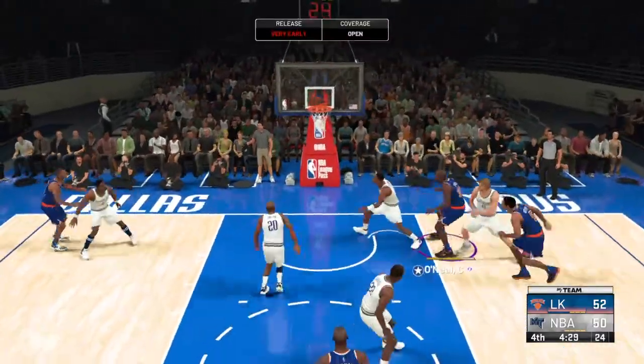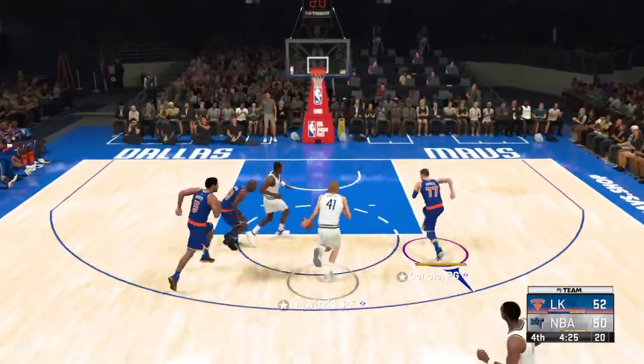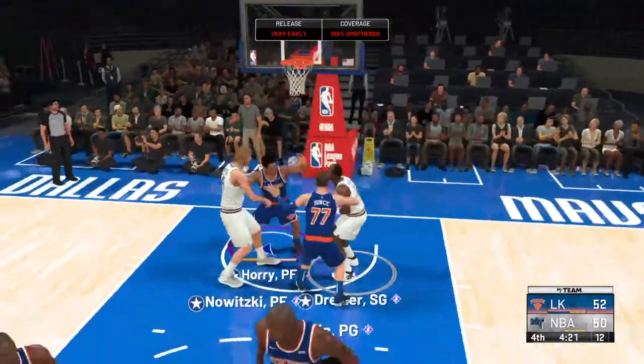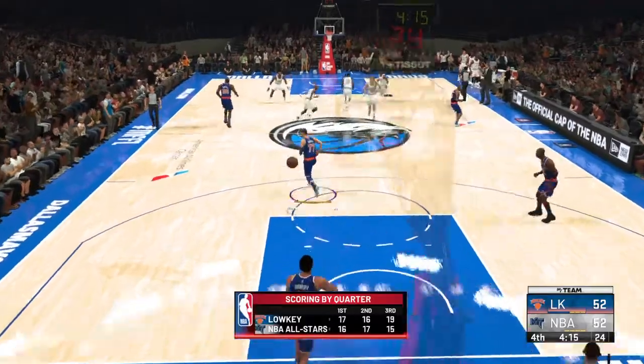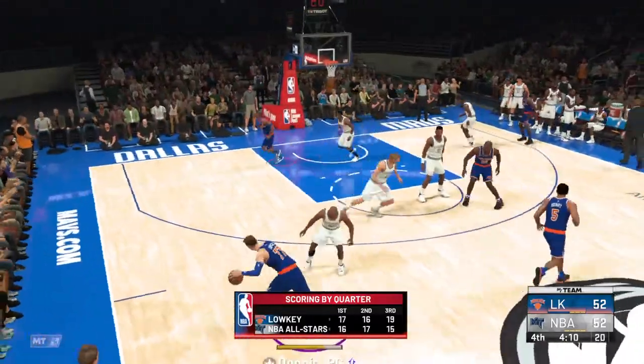Now, here's Jordan. Can't hit the turnaround jumper. And that's okay. Even though you missed, you had the right guy taking the shot. Offensive rebound. Nowitzki dishes to Drexler. And it's good. Assisting on the play was Nowitzki. Nowitzki's got 3 assists in the game.